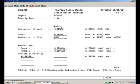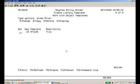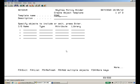Maybe in this case I do have something that is secured with an authorization list, especially files are typically secured with an authorization list. Maybe I want to make sure that there are no private authorities on those files, but everything comes from the authorization list. If I want to, I can say, oh yes, and by the way, these files should be journaled. We have several people that are just making sure to use this functionality to make sure that journaling is still configured for particular files, and that it gets configured for new files going into a library. Okay, so we have one thing that we can look at. Maybe we also want to look at programs.